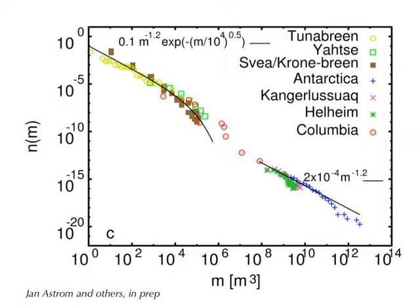Sorry, what is N? Frequency. Sorry, this is the frequency distribution of different sized events. Okay, so it's just a distribution. Right, it's a distribution, a PDF of frequency. Or is it a probability density function, or a cumulative distribution? Not cumulative. So this is just showing, for any given volume, the relative frequency.